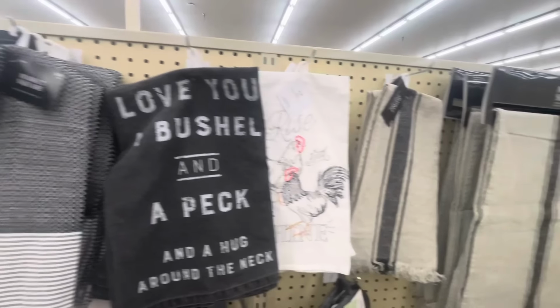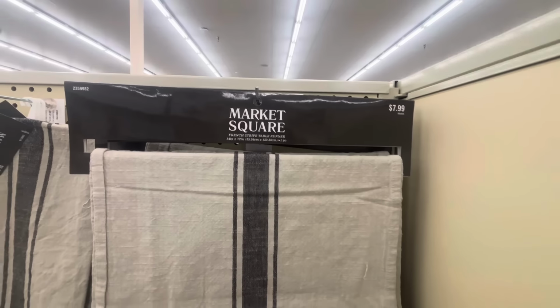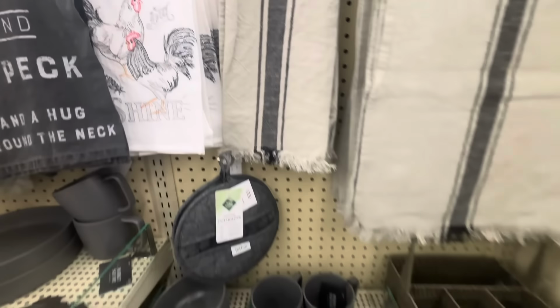I'm really loving this new Market Square line. They have a lot of really nice items at affordable prices. This is the same line as those dishes that I showed you guys earlier. And I love that towel. I actually picked that towel up.